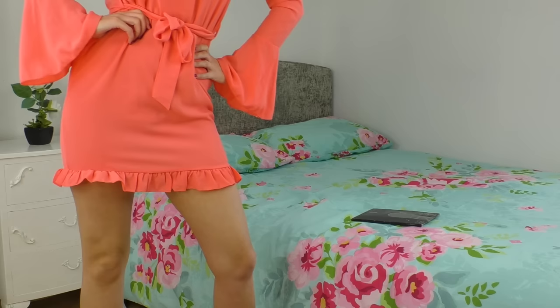So anyway, I'm going to stand up and show you what I'm wearing. It's just a little orange summer dress type thing. Lots of flares, which I love. Because it's been quite summery this week, I thought it fitted in quite well.